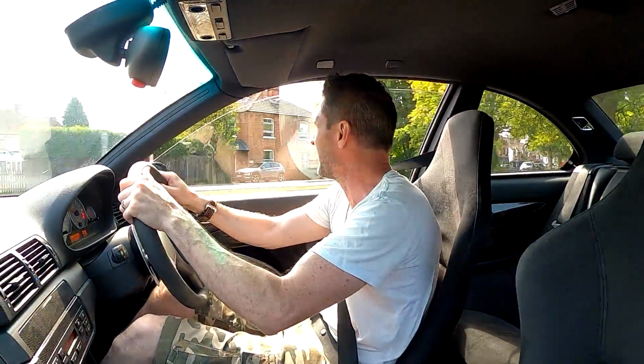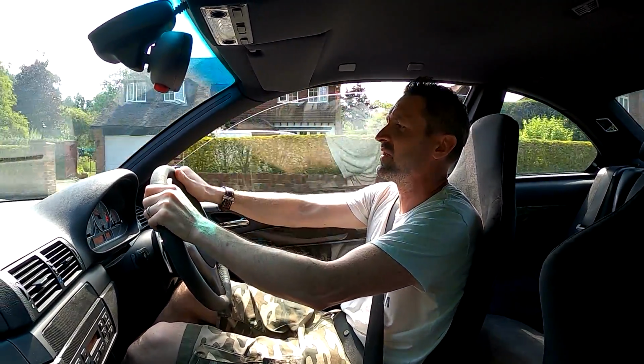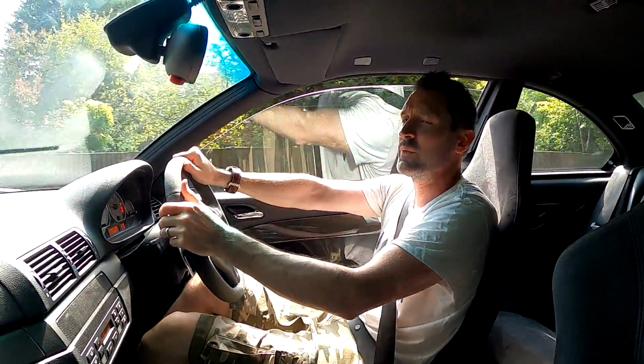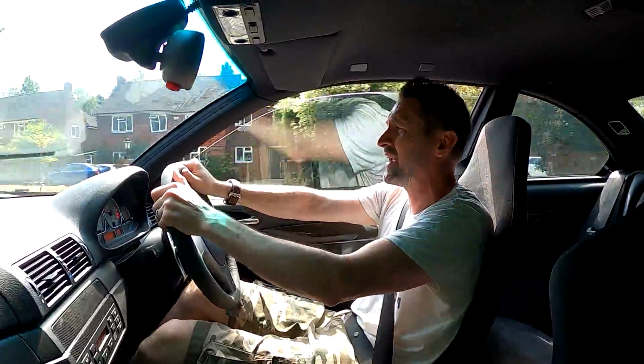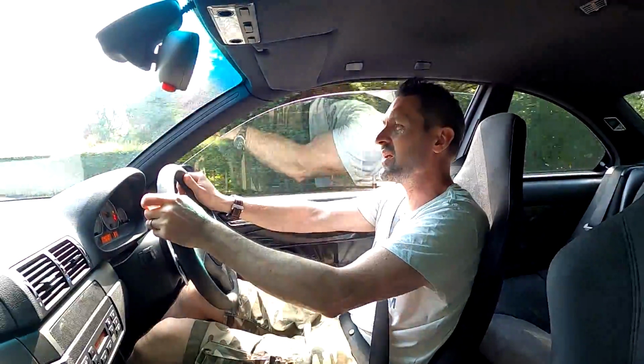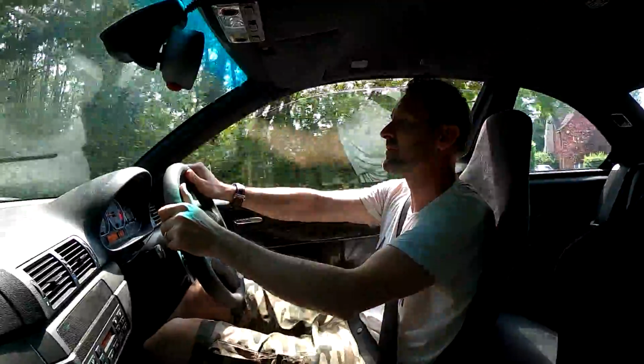It's like 3.5 grand. It maintains a lot of the original elements of the SMG because it's a semi-automated manual. So worst case, when you do come and sell it, if you really want to put it back to standard, you can again. But for me, the SMG is integral. It's an integral part of the CSL experience.